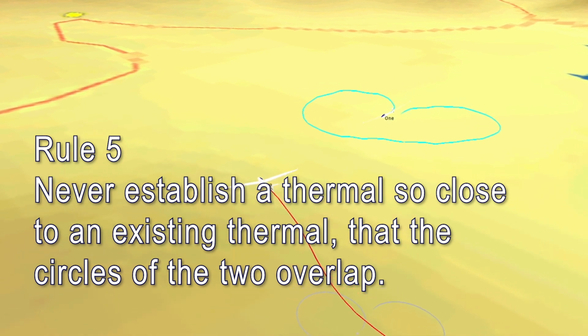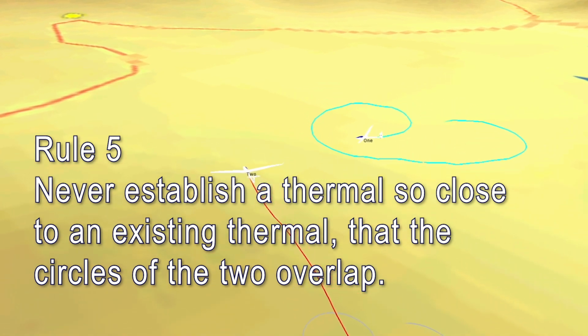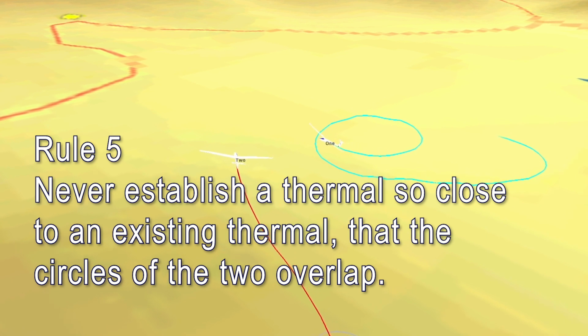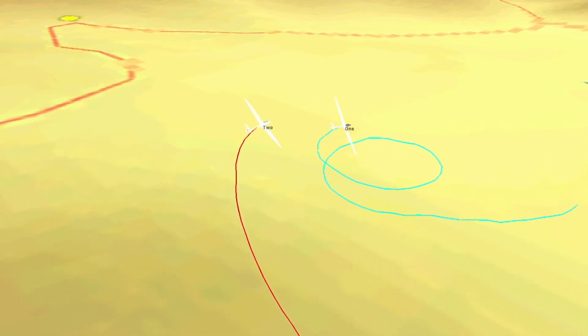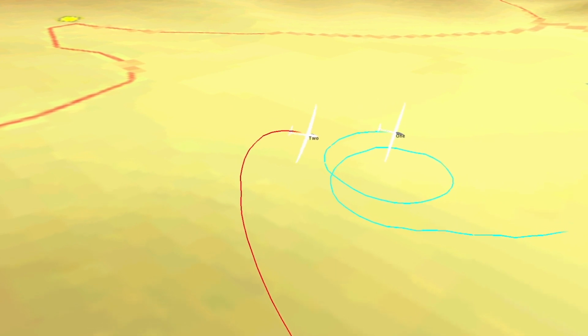Rule number 5. Never establish a thermal so close to an existing thermal that the circles of the two overlap. Either be far enough away that they don't overlap, or stay close to the established core.